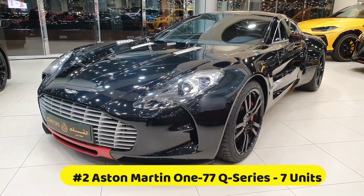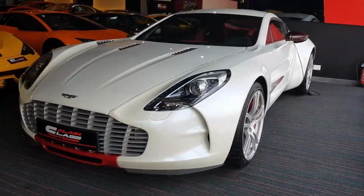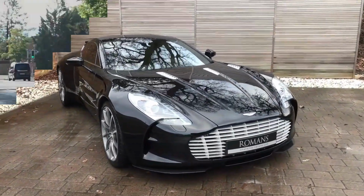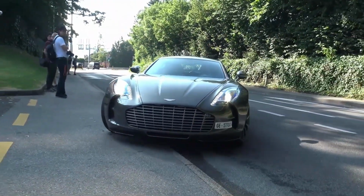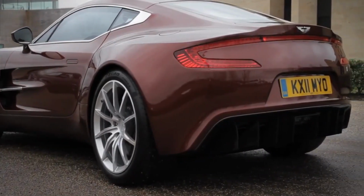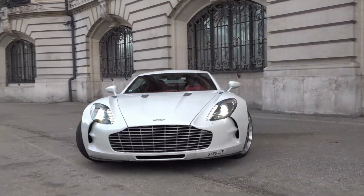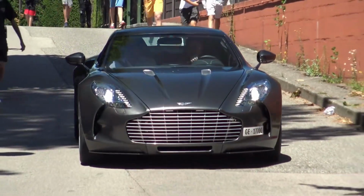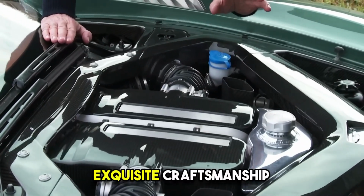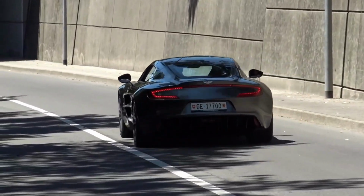Number 2. Aston Martin One-77 Key Series, 7 units. Now, get ready to feast your eyes on the Aston Martin One-77 Key Series, coming in at number 2 on our list. This ultra-exclusive supercar pushes the boundaries of automotive engineering. With only 7 units ever made, each individually tailored to its owner's preferences, the One-77 Key Series is the epitome of luxury and performance. Its awe-inspiring V12 engine, exquisite craftsmanship, and breathtaking design make it a true masterpiece in every sense of the word.